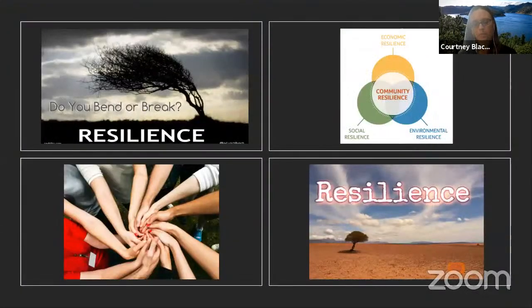So resilience is a big word when it comes to drought. How can you be resilient to drought? In the upper left-hand corner here, it says, do you bend or break? And that's really a lot of what drought planning is. You want to establish a strong foundation so that you do not break, but that you're able to bend when you need to. You need to ensure that you have that strong backbone.